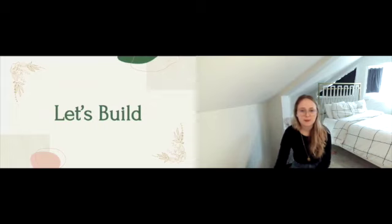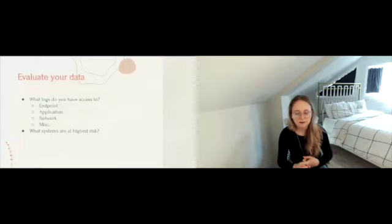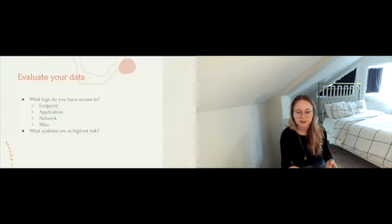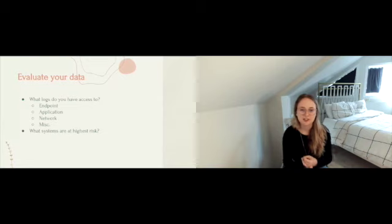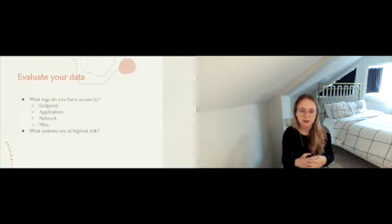All right. So as I said, in the steps that I go through, the first thing I think about is evaluating the data I have. So which logs do I have access to? Do I have access to endpoint logs, application logs, like the SaaS logs I was talking about, network logs, or just miscellaneous ones that maybe internal tools produce? And then once I have a list of the logs I know I have access to, which of those systems should be prioritized? So which is the highest risk?